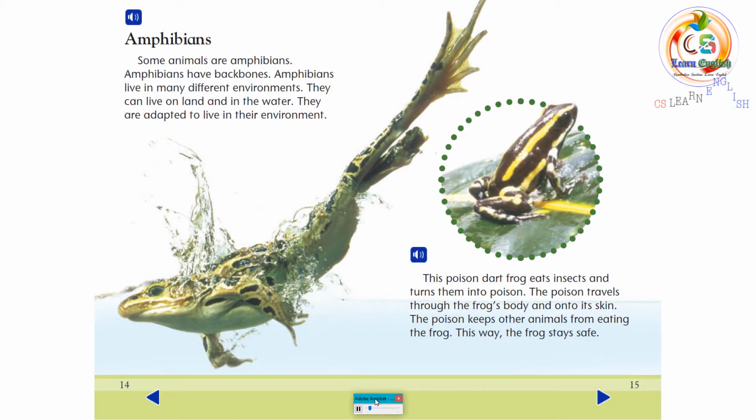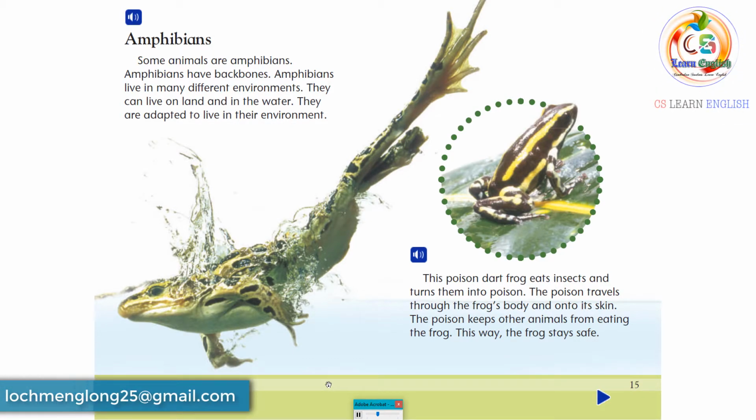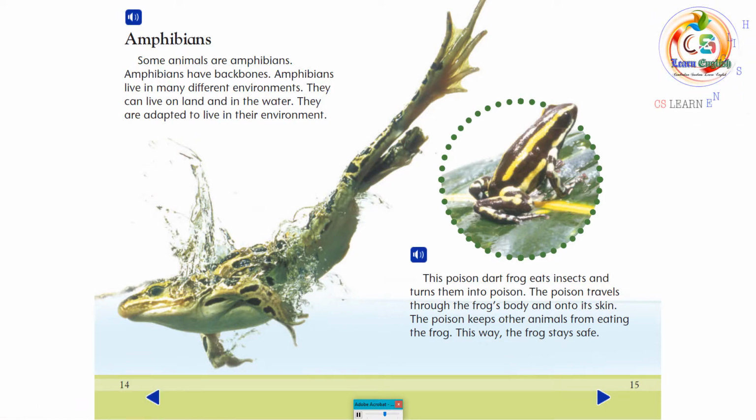Amphibians. Some animals are amphibians. Amphibians have backbones. Amphibians live in many different environments. They can live on land and in the water. They are adapted to live in their environment.